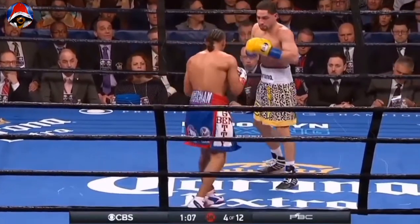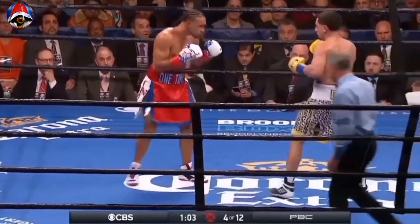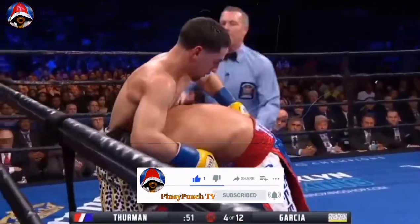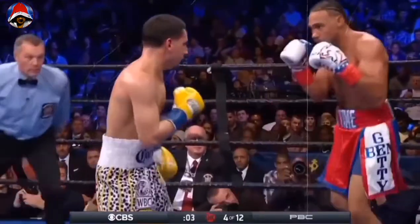Oh, good right hand to the body by Thurman. Nice 1-2. Lead left hand, but what a counter by Thurman. Backing up Garcia. Nice combination by Thurman in the final seconds.